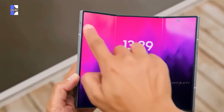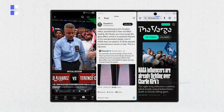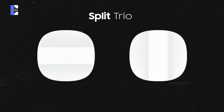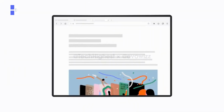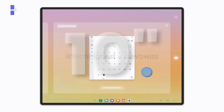With One UI, they've re-engineered multitasking. The Z Fold 7 technically lets you open 3 apps, but 2 of them get squished into a corner, basically useless. On the Tri-Fold, Samsung is introducing something called Split Trio, which gives each app its own proper space, either side by side or stacked. Add to that the ability to mirror up to 3 home screens from the cover display, and this phone finally feels like the productivity machine Samsung has been promising.